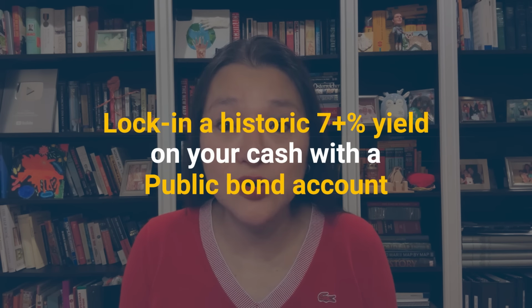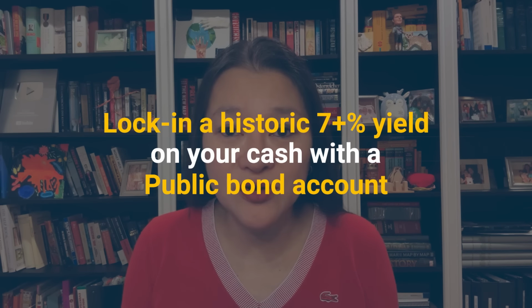Lock in a historic 7+% yield on your cash with a public bond account.